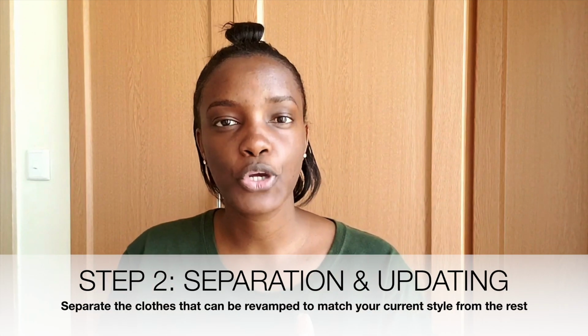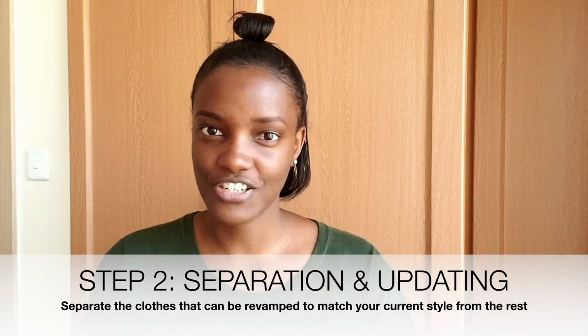Now that I've cleared off all the things that I don't wear from my closet, the next thing we're going to do is separate them into different categories. You can do whatever number of categories, but I'm only going to do 2, and that is giveaway and updating. For some of your clothes, you don't necessarily have to get rid of them. You can actually just readjust them or revamp them in some places and make them fit into your current style.